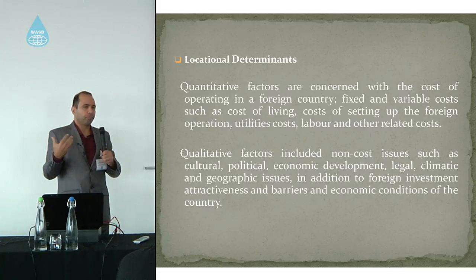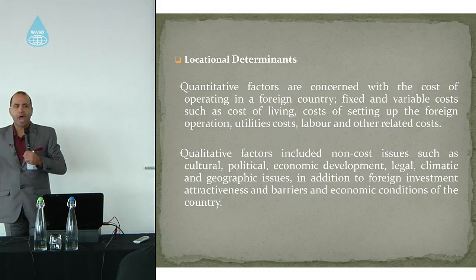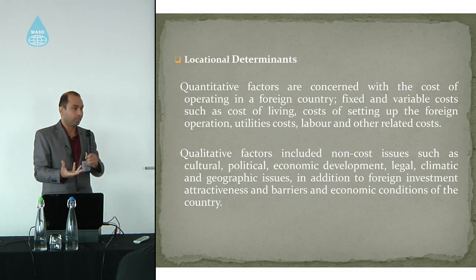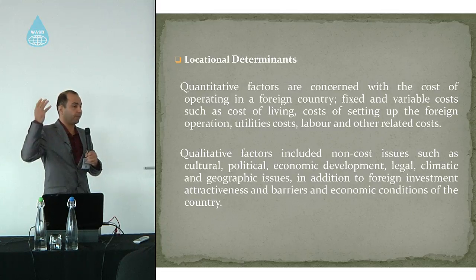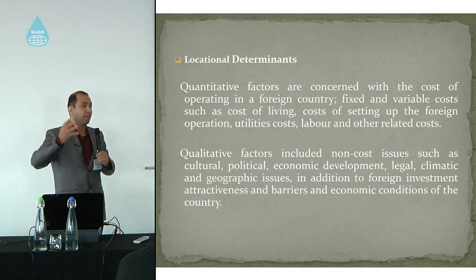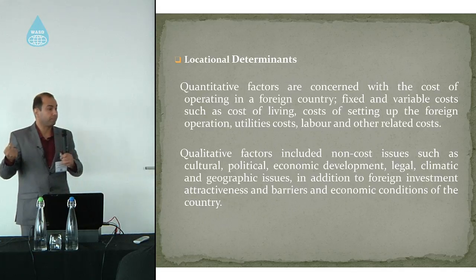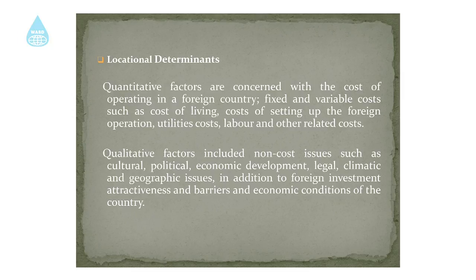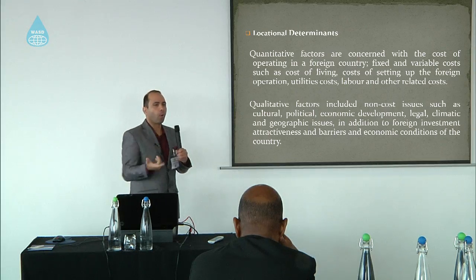These are very important because if I want to invest in another country, I need to make sure that I have a good business environment and a good legal system. It's not just related to cost. China, for example, is very attractive in terms of cost. It is maybe the cheapest production location in the world. I think India comes second. But some companies might hesitate to invest in China because of corruption and legal issues. You cannot invest in China unless you have what they call under-the-table money.